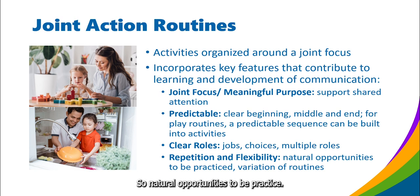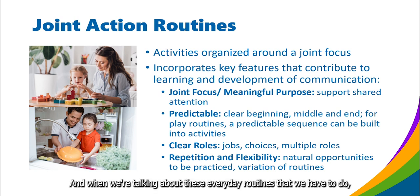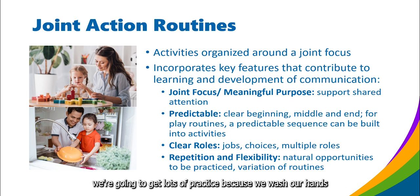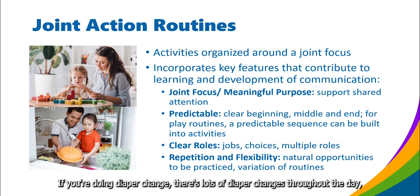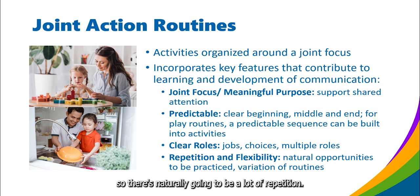So natural opportunities to be practiced. And when we're talking about these everyday routines that we have to do, we're going to get lots of practice because we wash our hands more than once a day. We usually brush our teeth more than once a day. We get dressed into pajamas and into clothes. If you're doing diaper changes, there's lots of diaper changes throughout the day. So there's naturally going to be a lot of repetition.